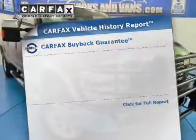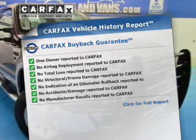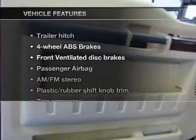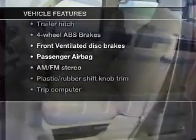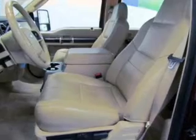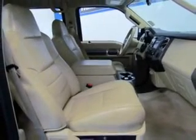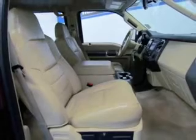Rest easy knowing this vehicle comes with a Carfax Vehicle History Report from Carfax, the most trusted provider of vehicle information. And with these notable features, you won't want to miss out on the opportunity to own this amazing ride. Keyless entry, leather seats, power door locks, power windows, cruise control, an AM/FM stereo with multi-disc CD player, power mirrors.